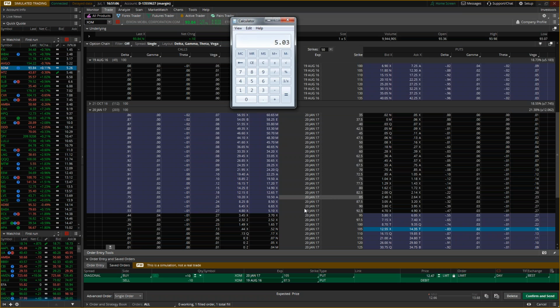So the next thing to look at is making sure that the debit we're paying isn't more than 75% the width of these strikes. So for instance, to make the math real easy, if it's $10 wide, we would not want to pay any more than $7.50 for this strategy, because that equals 75%, right? So that's the easy math on that. So what we need to do is make sure that if we do it at this price, we're not giving up too much risk reward.